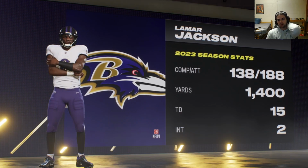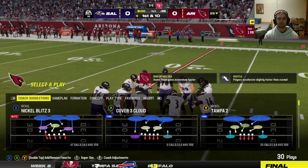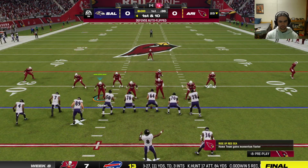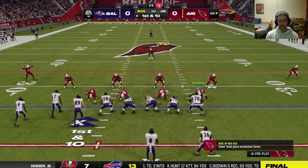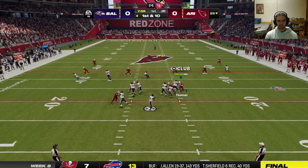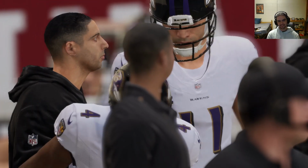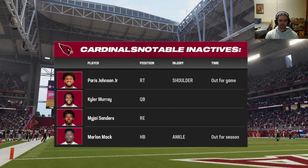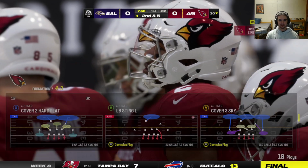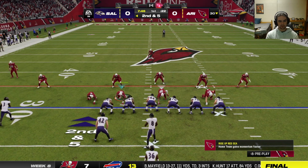Wow, Lamar having a great game, because that's just through the air. 14 touchdowns to 2 interceptions. An excellent start. I used contain the scramble as our weekly focus because we're playing against Lamar Jackson, so that's probably a good idea. And this is the Hollywood Browns' former team we're playing, so hopefully I might try to get the ball to him some more.